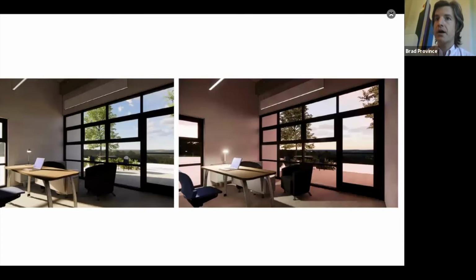And then this is a shot looking north. This is Alan's office. And again, morning and evening shot. So you can see the operability of his window wall and just the nice quality of light that he would get in that space.